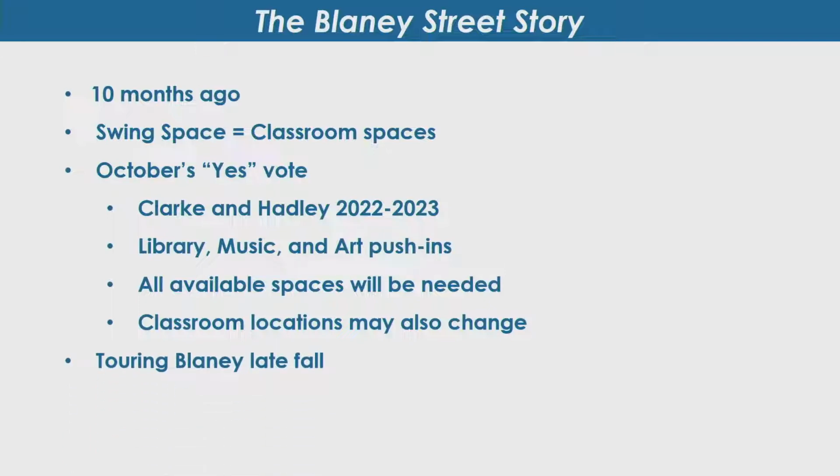And then we started touring as the conversations progressed. We ended up touring just to see what the Blaney site looked like. Probably late fall was the first visit I got. And what we wanted to figure out at our initial visit is what, in reality, how much of Stanley School could actually fit in this building.